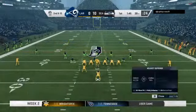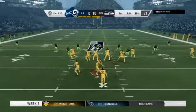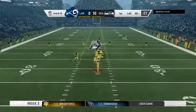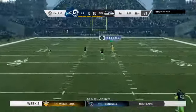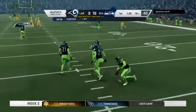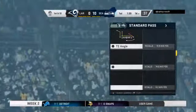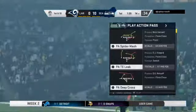So line of scrimmage still at 39 on 2nd and 10. Goff now looking to throw. He's going to loft one deep over the middle. Into heavy traffic, and it's intercepted. Shaquille Griffin with a pick. And a big turnover there as his guys will get the football back.